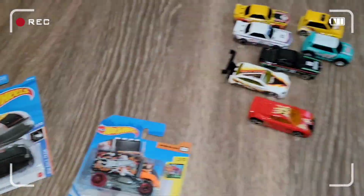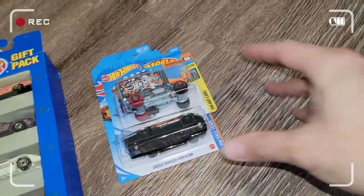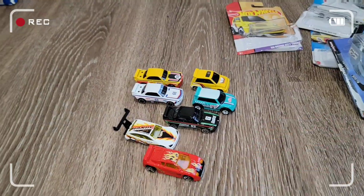There we go, guys. Got some Lucy's. We'll go ahead and keep this one carded in case someone needs it. But yeah, there we go. Look at those. There we go.